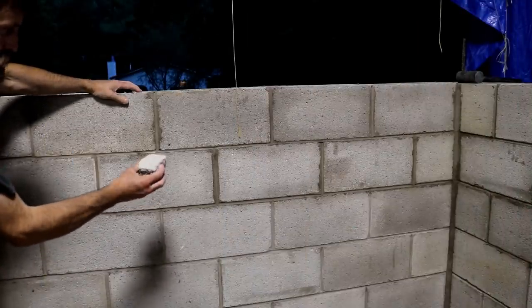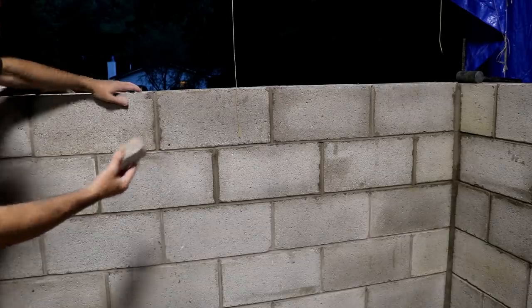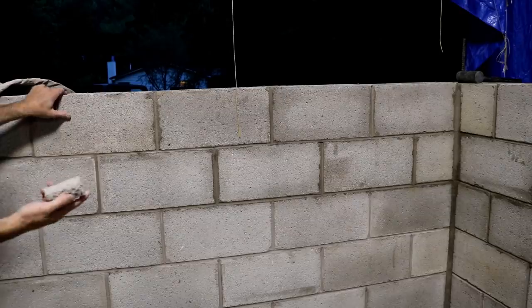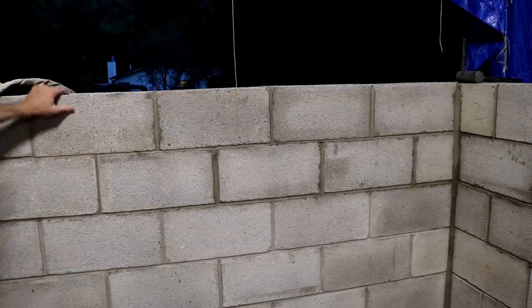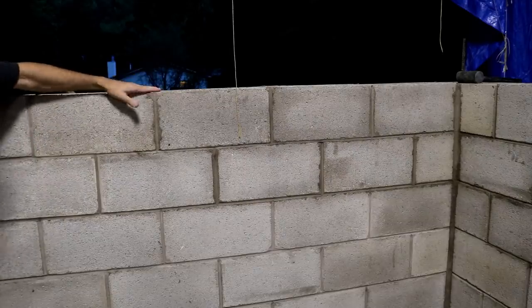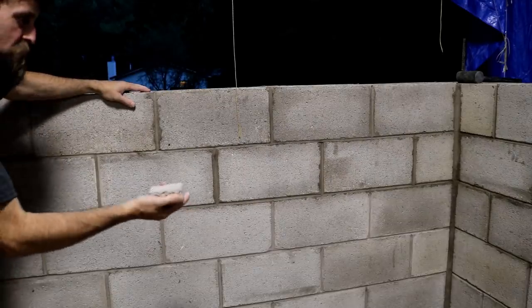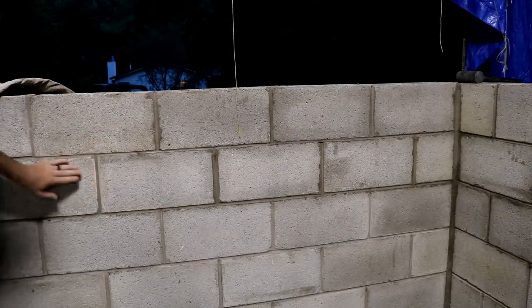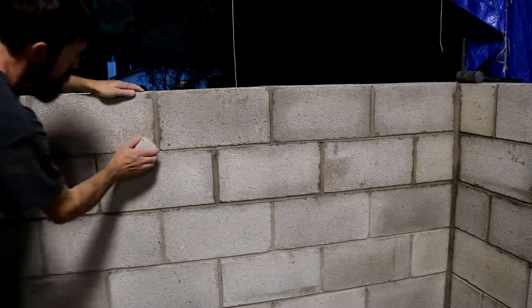So in the last video, I showed using a piece of broken block to knock off all the high spots. I think a few people misunderstood exactly what I was doing. I only showed knocking it off on the upper parts of the block. But what I've been using this for primarily is to knock down all the high mortar off the joints. It really makes them look quite a bit better.